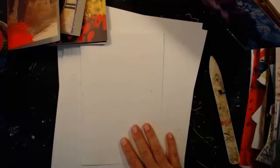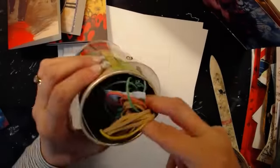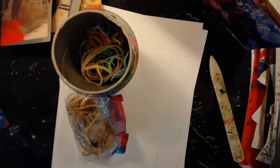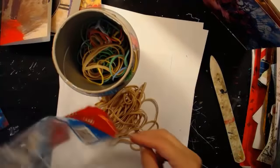Let's get crack-a-lacking on these. All right, so what I'm going to do, I think I got some more rubber bands in here. I go through rubber bands a lot, so, yay. I buy them by the bag because I do use them a lot.